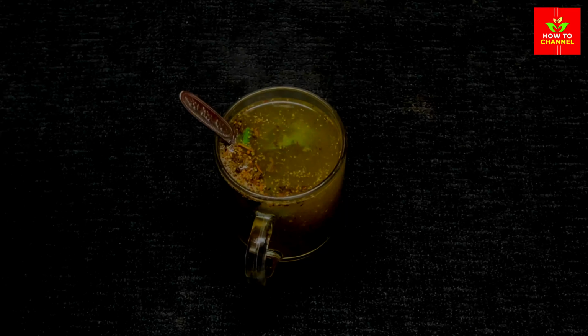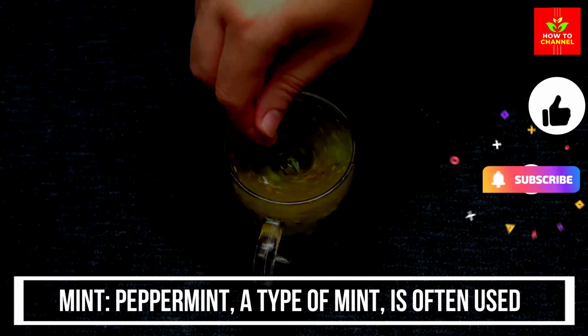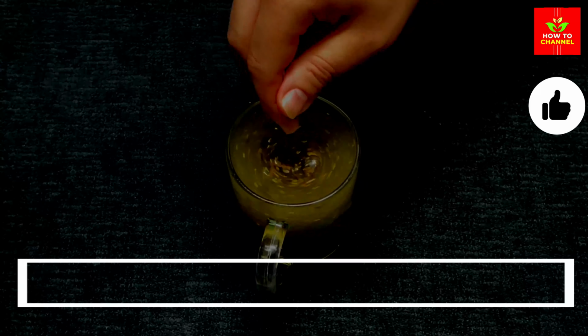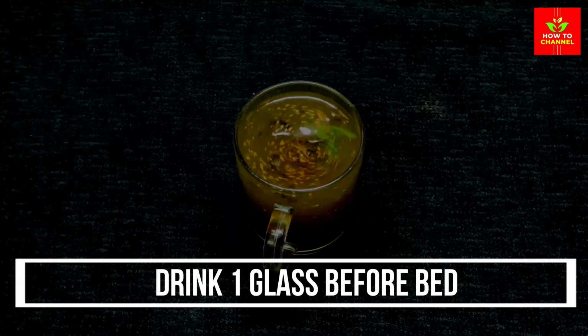Mint, peppermint, a type of mint, is often used to relieve digestive issues such as indigestion, bloating, and stomach discomfort. It contains menthol, which can have a soothing effect on the muscles of the gastrointestinal tract.